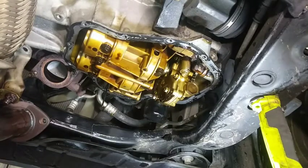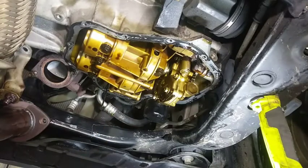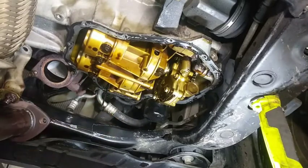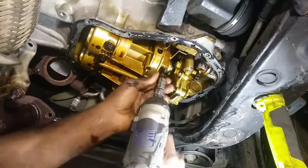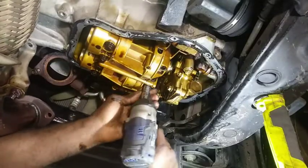Okay, so I think if the oil pump is picking the oil up and it's going to the bearings first, I think we might be okay. I mean, this sits right in the oil, so I'm pretty sure this should be well lubricated. Shouldn't have any problem with the balance shaft. So, 12 millimeter, 12 point I'm using.